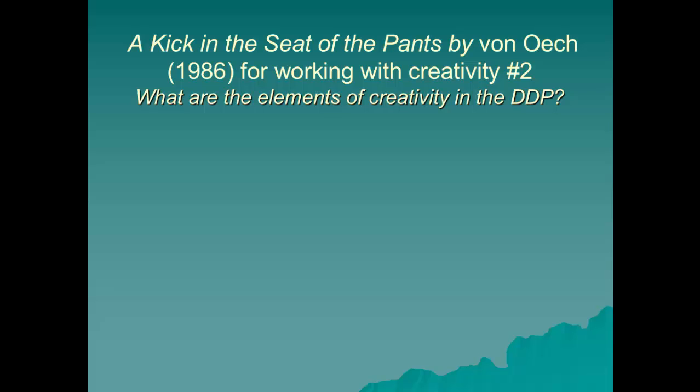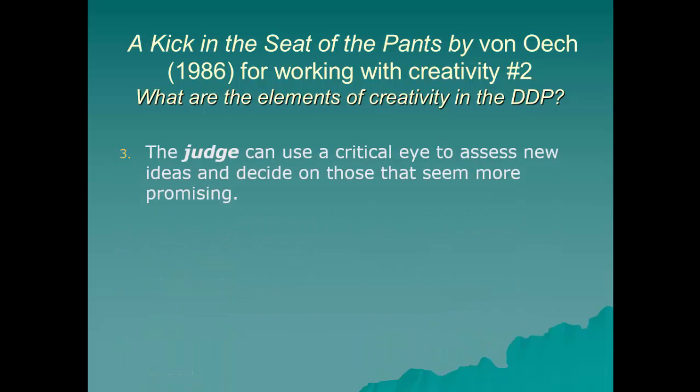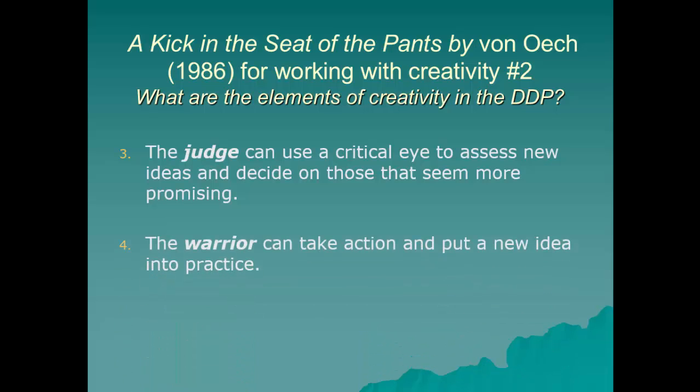In this second book, Vonnegut introduces two other roles for creativity. The judge must at some point come in and say, how viable is this project? In this case, the DDP project. Does it make sense for what we want it to do? And finally, the role of warrior, of taking action and actually building it and standing up to the critics.